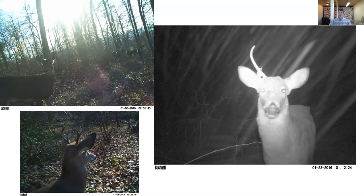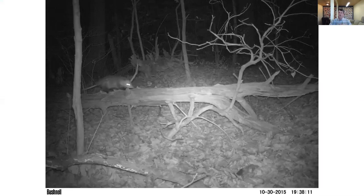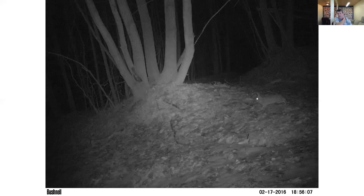We see opossum at quite a few sites, although again, like raccoons, they tend to like smaller, more disturbed sites, and in bigger blocks of forest, they tend not to be found deeper into the woods. Same thing is true for rabbits. Rabbits will show up again in smaller forests closer to edges.